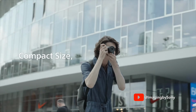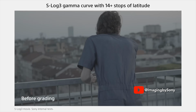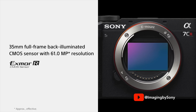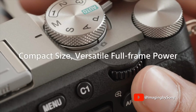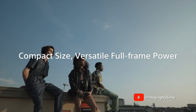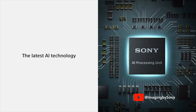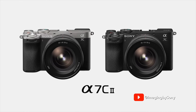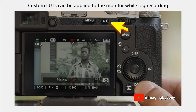So Sony announced on Tuesday the two new compact cameras, the A7C Mark II and the A7CR. The A7C Mark II is the successor to the A7C, which has significant changes. It uses a 33 megapixel sensor and now has the front dial and one additional C1 button in the back when you're comparing it to the A7C.